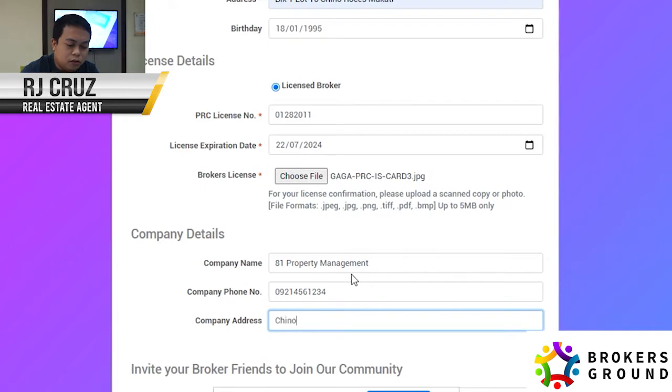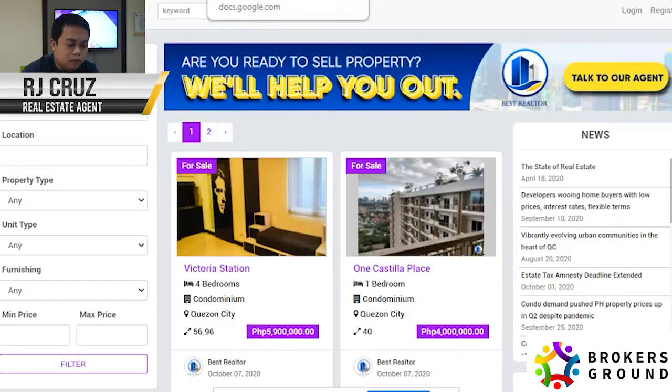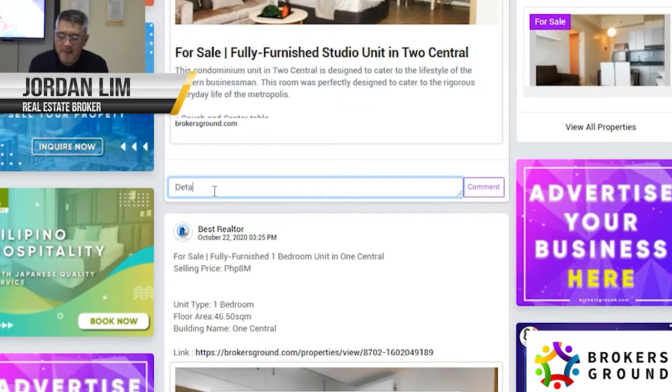Upon registration, you may be prompted to log into your new account, after which you may now enter the broker's key. Upon entering, you'll be greeted with the sight of our modern, sleek design newsfeed. Here, you can see the posts of all other members of the site.